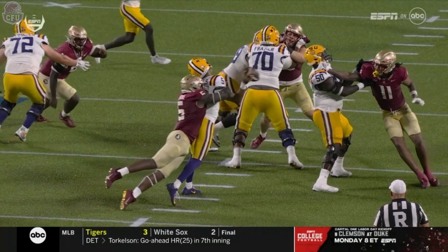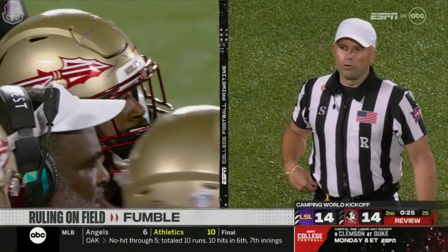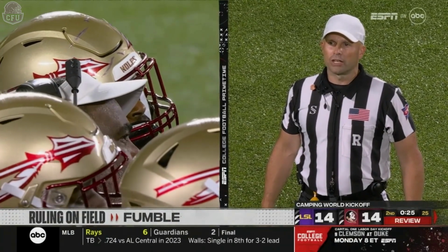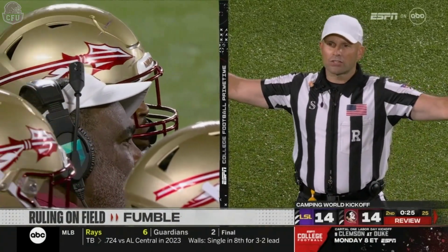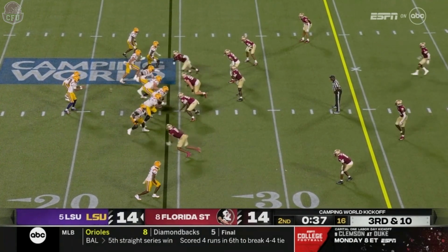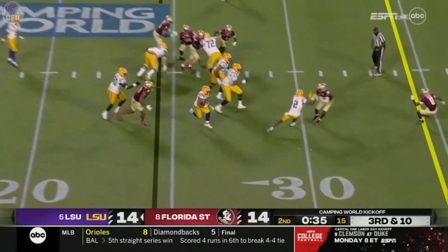As I said, they're going to look and see if it was a forward pass. After review, the quarterback's hand was going forward before losing possession. It's an incomplete pass. And it moved the back over there to help Chip, maybe. And they're going to run the ball. And just give it to Williams.